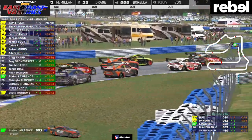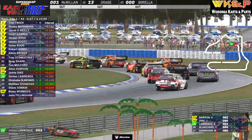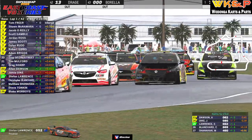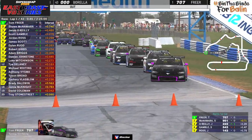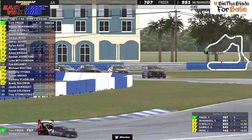There's a bit of an incident. There is one car, looks like Dyke's lost his rear wing. We will definitely roll back through that one at some stage. Let's jump back up the front as we come down into the hairpin for the first time. Another spot where we'll see some guys make some big moves later on.